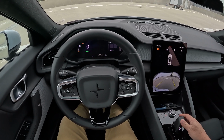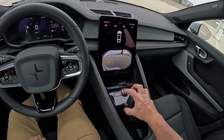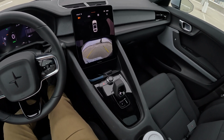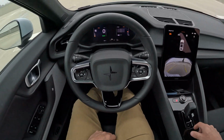Neutral, drive. Neutral, drive. Very satisfying. Feels really good quality when you push and pull on this. Here's your parking brake. I forget to do that. If you're in drive, you got to hit that park. It's a little slow. Hit the drive there.